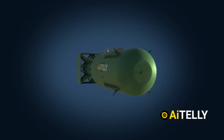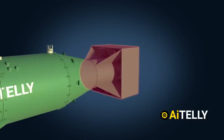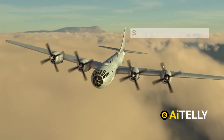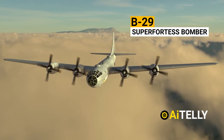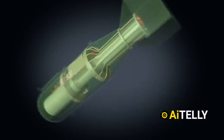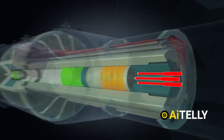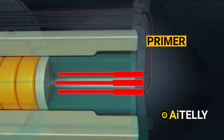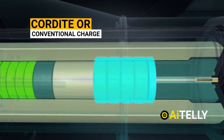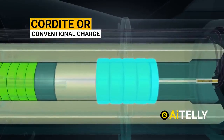Before we dive into how this works, we have to understand the parts of the nuclear weapon. Starting from the back, these are the box tail fins meant to stabilize the bomb when dropped from this B-29 Superfortress bomber. These are the 3 electric gun primers. The primer is the device responsible for initiating the propellant combustion located here, also known as the cordite or conventional charge, that will push this projectile at an explosive force.